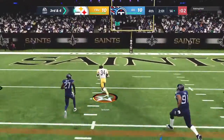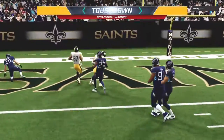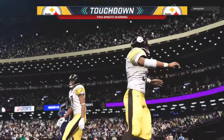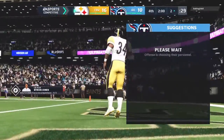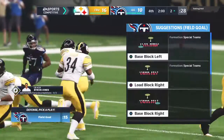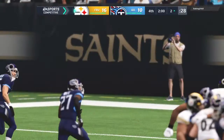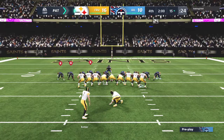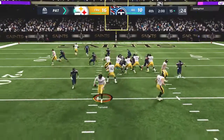On the ground, this is Jackson. And he's going to take it in for a Steeler touchdown. Taking it in from 14 yards out. And the Steelers are going to take the lead. Still an important piece of business to take care of, the extra point. Oh, it's a fake. They'll try and throw for it.